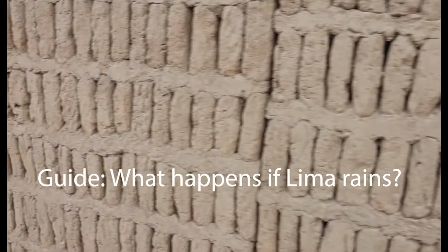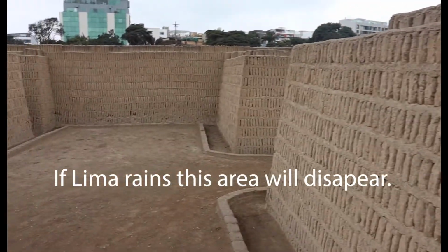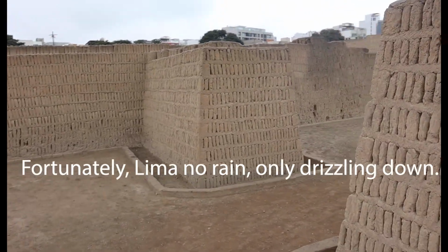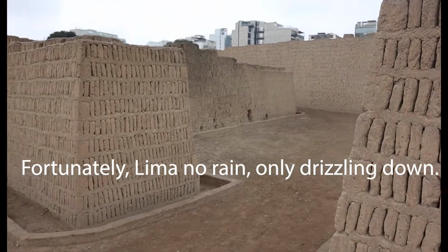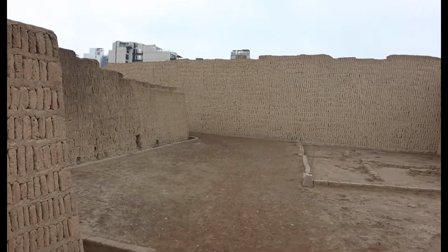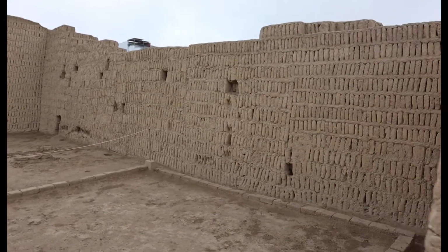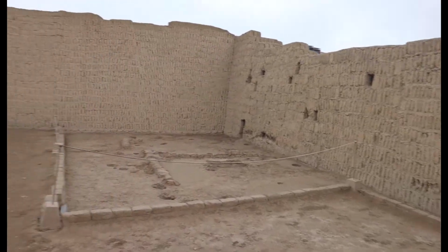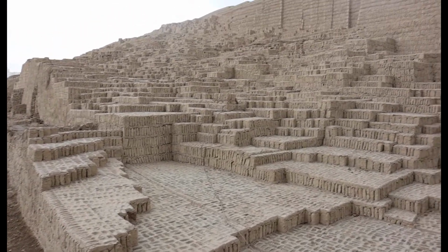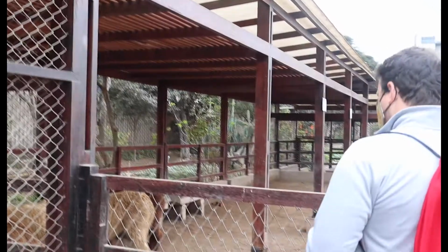What happens if in Lima rains? Because it's climate. Well, if in Lima rains, this area will disappear. Wow. Fortunately, in Lima, no rain, only drizzling now. That's good. In Lima, all the time it's cloudy, it's foggy. It seems it's going to rain, but it doesn't. It doesn't rain. Only drizzle, no more. That's awesome. Yeah, that's why they use this material, the clay. Or probably to avoid some natural disaster, for example. I see. Yes.